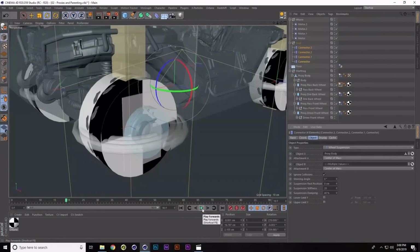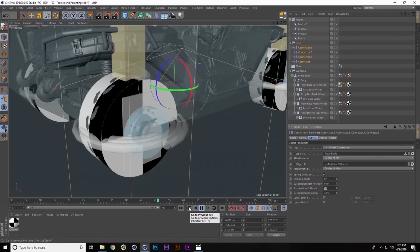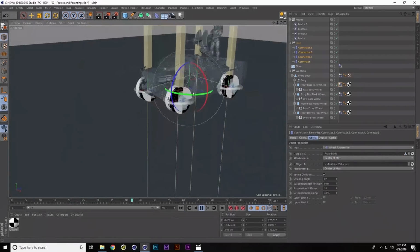And this is all just kind of playing with values. It depends how big your object is, what your proxy meshes look like. Obviously, if you make a big semi that has a proxy mesh that goes 10 feet in the air, you're going to get a different result because you're going to have more weight. So we're going to turn our suspension stiffness back up, 35. All right, that looks good.